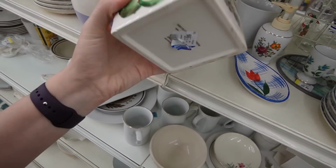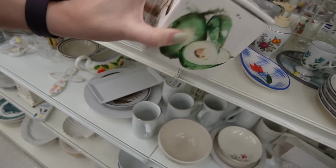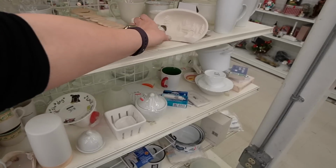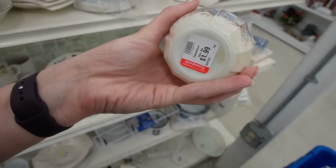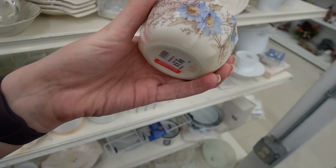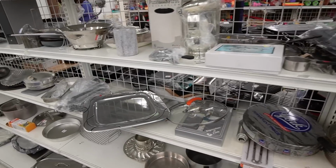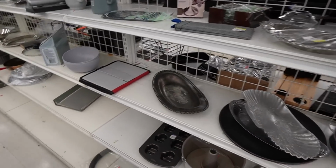Oh, that's fun. What is this? It's got mushrooms on it. Designed by something gourmet. I don't know. Maybe it's not as fun as I thought it was. Look at this. That's nice. That kind of looks like it wants to be Wave Crest. $1.99. It probably had a metal lid, is what I would assume. For only $1.99, I think I'm gonna grab that. I'm gonna check the metal section real quick and see if there is a lid for that little dish.